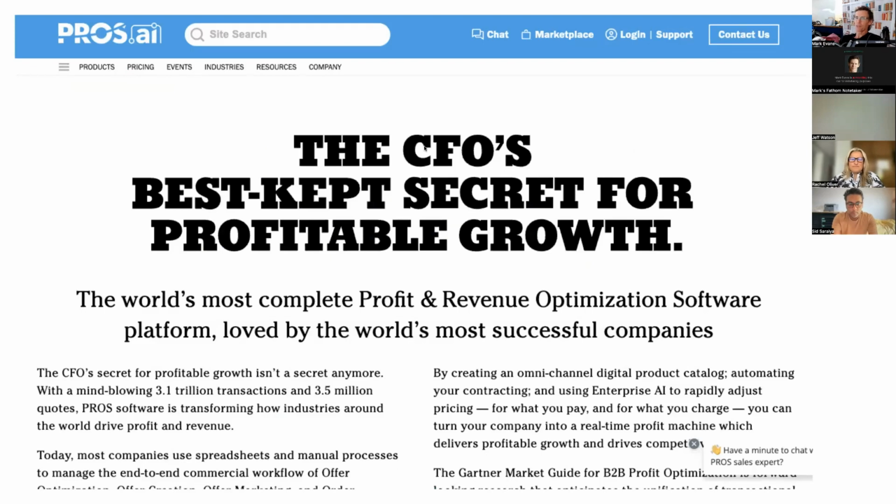This is a company that does pricing information. This is an example of a really terrible value proposition and awful website design. I see this homepage and I go, you really want me to read this content? And "the CFO's best kept secret for profitable growth." It could be anything, absolutely anything. And they say it's the world's most complete profit and revenue optimization software. Who says that? They do? Maybe. Do I believe them?